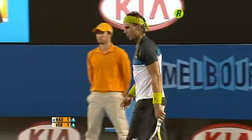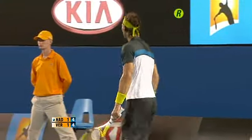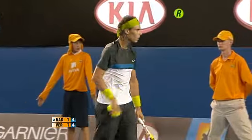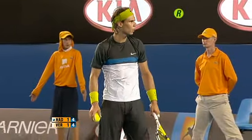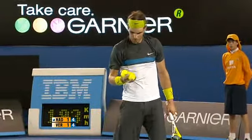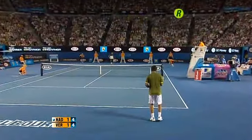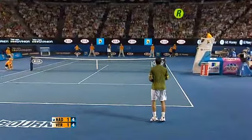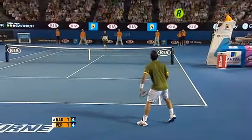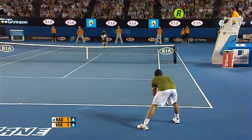Remember, these two had met six times before, and Nadal had won on every occasion. He'd only dropped the one set, and that was on the grass of Queen's Club back in 2006. All the other matches had been comprehensive victories for Nadal. Never dropped more than four games in a set. One love set, one 6-1 set, several 6-2 sets for Nadal.